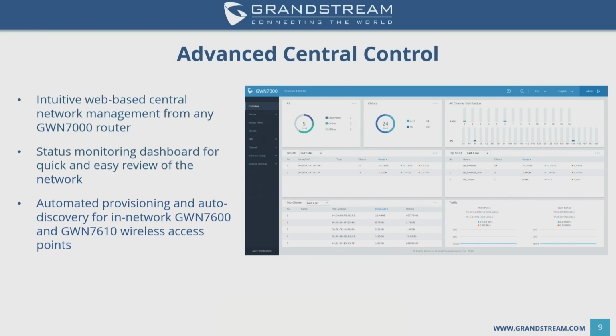It's a little bit too small so I can't read it, but on the side you would have a section where you would go to access points and actually be able to see all the access points that are on the same network, that can be paired, or that are already paired. In addition to that, this gives you a centralized management interface to basically monitor and control an entire network right here from the 7000's web user interface.